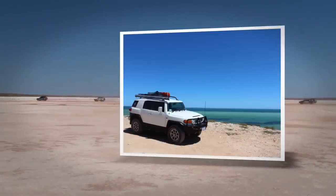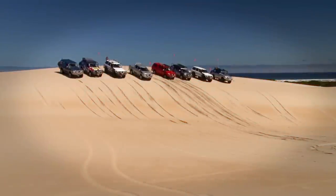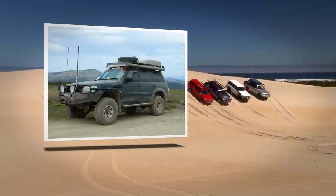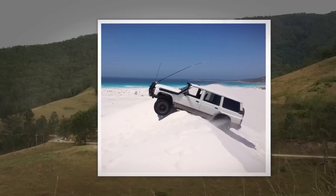This FJ Cruiser is only 2 months old, but already set up with the essentials. This photo was taken on a family trip around Western Australia's Shark Bay. And our last entry for the week is this GU Patrol, set up with all the good gear and travelling through the Flinders Ranges.